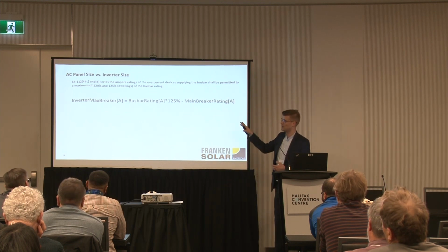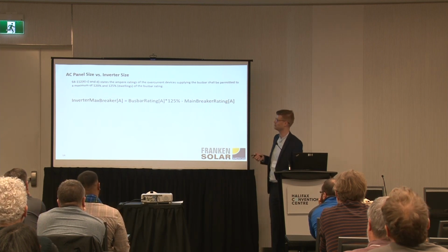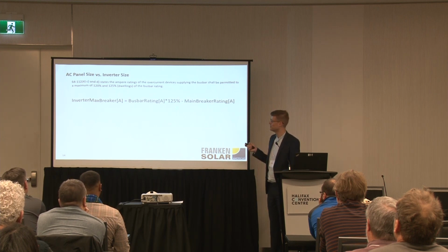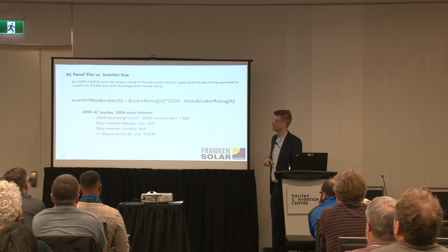So when we look into the calculation, how you size your breaker that can be placed in that electrical panel, we have the busbar rating of the panel, which is typically either 100 amp in most cases, sometimes 125 amps for newer panels, or 200 amp for the bigger installations. You multiply that by 1.25, and you subtract the main breaker rating, and that gives you your inverter breaker.